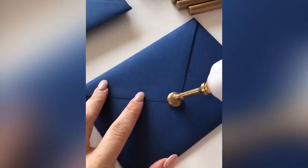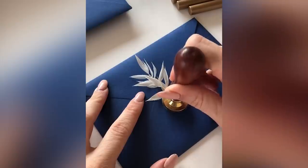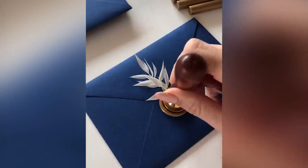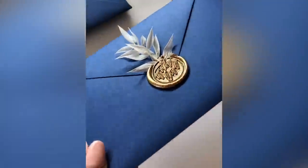Although examples of seals using clay date back to ancient Mesopotamia, the use of wax seals to seal letters didn't occur until the Middle Ages. But today, they're used to show your friends that you're better than they are.